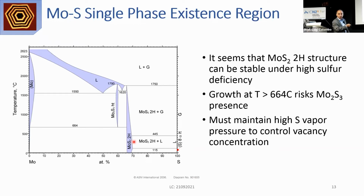You have 2-3%. Of course, the reports are up to 8, 10, 20%, which I'm a little surprised by, so I need to check that. I need to figure out why they say that you can tolerate such a large non-stoichiometry in the film. But what bothers me here for this phase diagram, even though you're growing in a sulfur-rich environment, there could be times when you are under sulfur deficient conditions. And if you are, then you form this Mo2S3 phase.